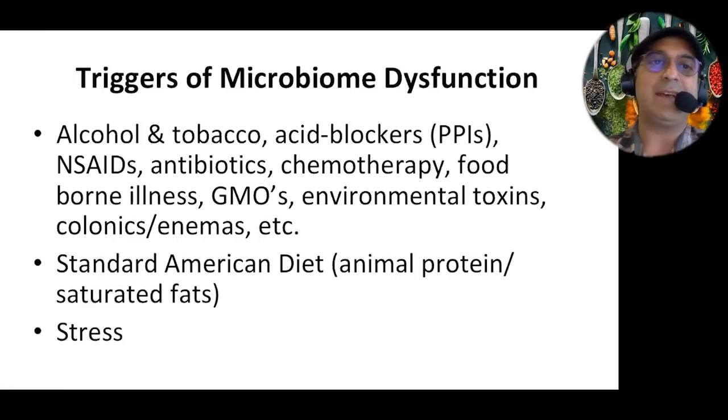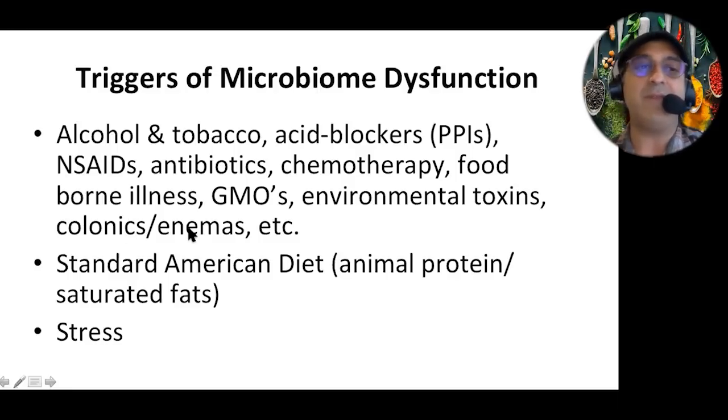That's why people get gastritis and stomach ulcers just from chronically drinking. Same thing with tobacco, with all the chemicals in the tobacco, and now even with the chemicals in the vaping, that still causes dysfunction to the microbiome. Now, these are the most common ones: acid blockers, NSAIDs, antibiotics, chemotherapy, foodborne illness, GMOs, environmental toxins, and even some of the things that some of the providers at this conference might be talking about. But even things that people might think are helpful are actually more dysfunctional to the microbiome, like colonics and enemas.